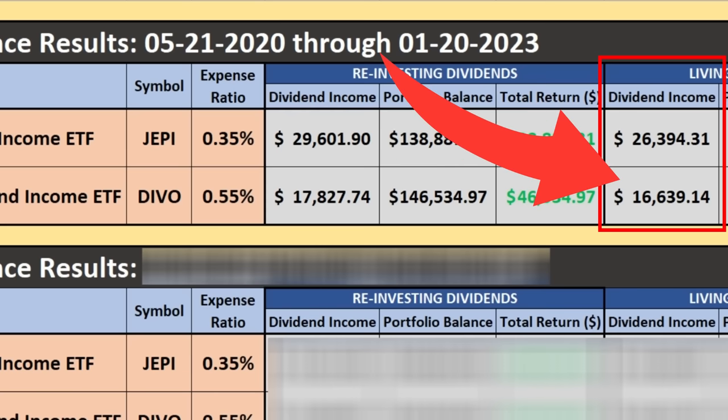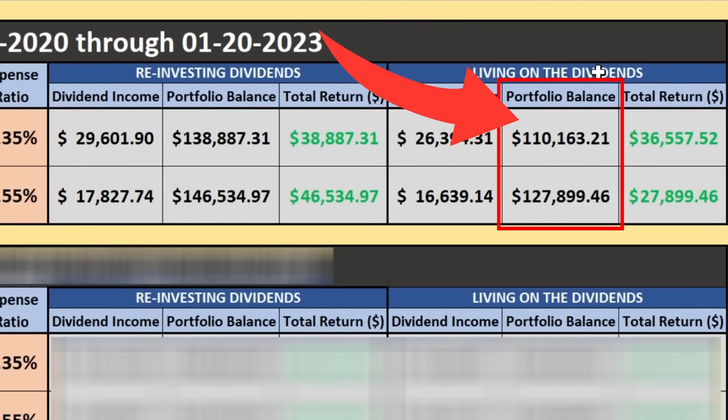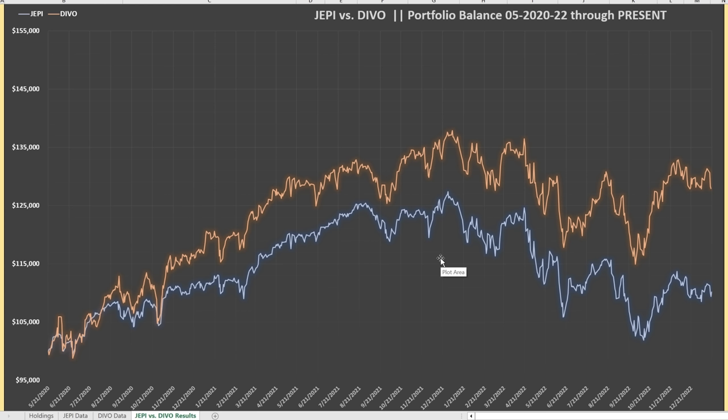But if we look at that portfolio balance, again, starting with $100,000, we'll notice that JEPI only went up from 100 to 110 during these about 3 years, whereas DIVO went up from 100 to just under $128,000. Here's a look at that portfolio balance over time for JEPI and for DIVO.